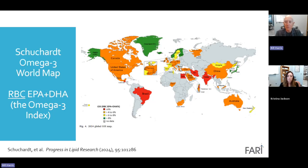Notice there are a lot of countries for which we haven't got good published data. But this is the most updated map based on the omega-3 index, from the studies that we've been able to convert to a red cell level. Why is red blood cell an important part of the definition of the omega-3 index?